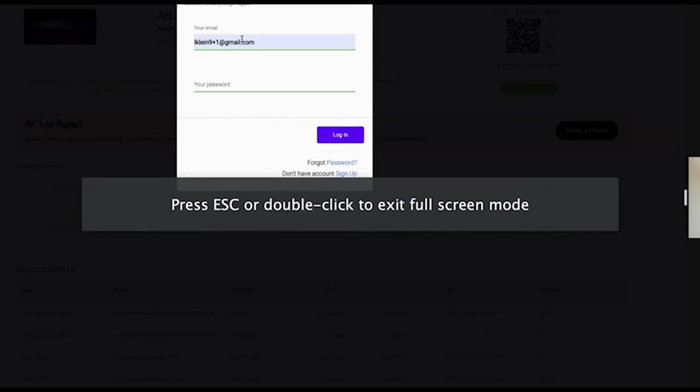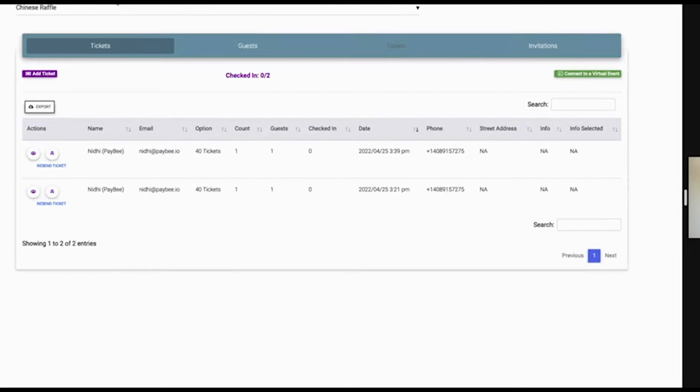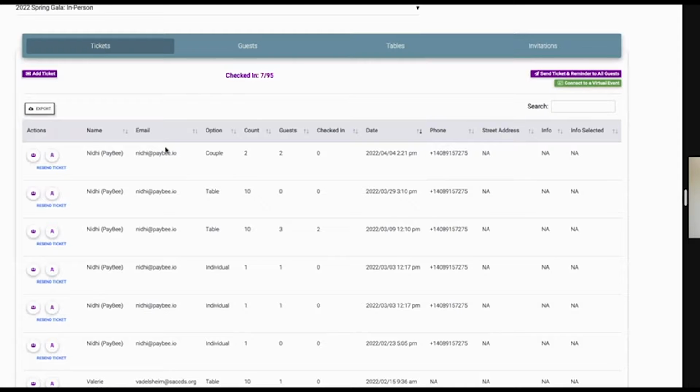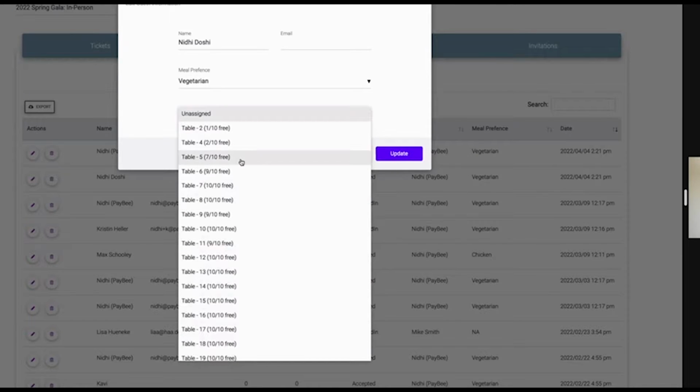All right, so let me go into my account, my test account. If you go to your manage tickets and guests, and then you go to your in-person gala ticket campaign, these are all the tickets that have been bought. If you go to your guest tab, you can see all the guests who signed up for your event, and then you can go and assign tables. So for example, I want to assign a table to Nidhi. I would go in and then pick a table, and it'll make sure you don't oversubscribe the table. It'll show you only the free spots that are available. You can either assign them on guest level or you can assign it at ticket level, which are groups of people. So you could put everybody in a group on one table as well.